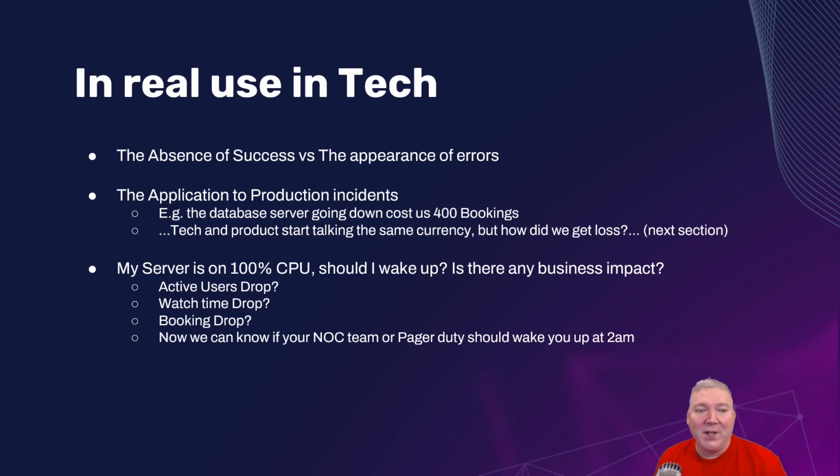But now we come back to the question, my server is on 100% CPU, should I wake up? And it's easier to answer now, right? Because we can ask the question, is there any business impact? We can answer that with, is there a drop in active users? Is there a drop in watch time? Is there a drop in bookings? Now we can easily tell, should someone at Knock or PagerDuty wake you up and say, hey, you need to look at this now.